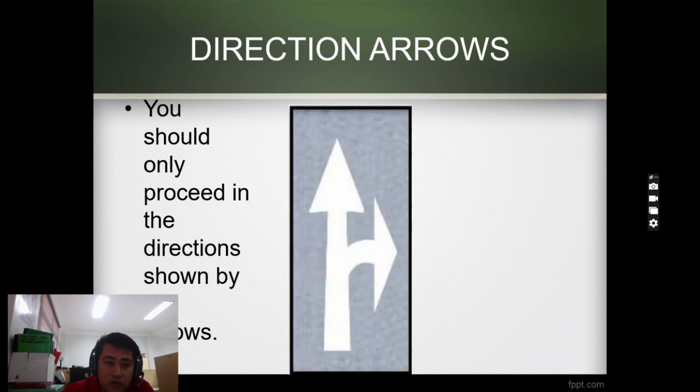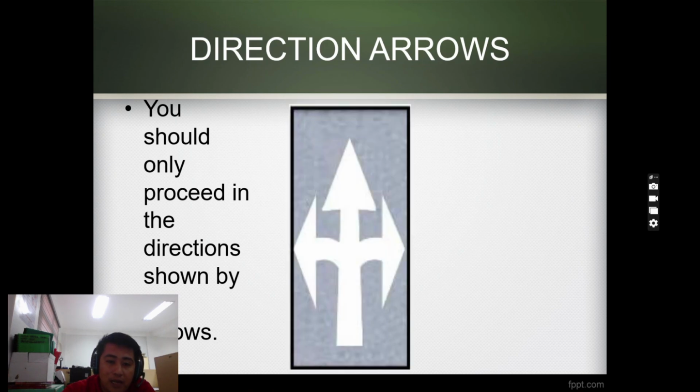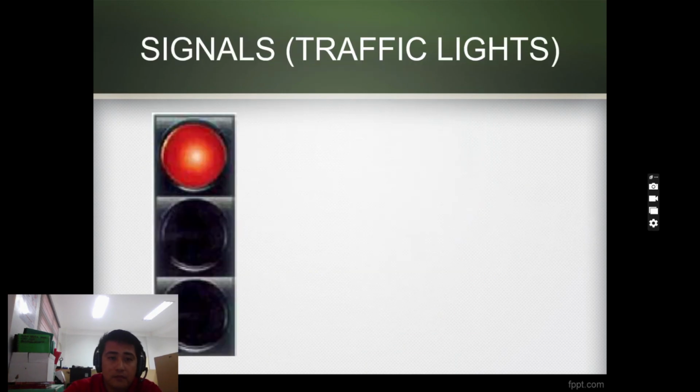Another direction arrow. Okay, another, yan. So pwedeng kanan, pwedeng kaliwa. Okay, pwedeng kanan, kaliwa, pwedeng forward. Okay, next, merging arrows markings. So we have the merging arrows, as you can see in the picture, are arrows which are drawn on the road to give motorists advance warning that two traffic lanes are merging into one. Okay, so alternate vehicles from the two lanes have the right of way into the single lane.